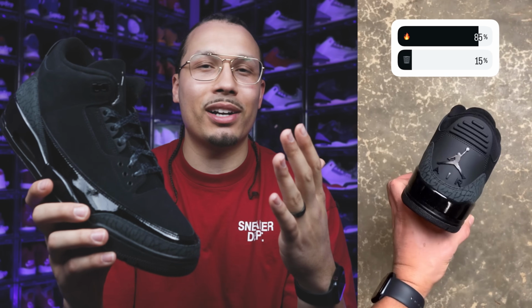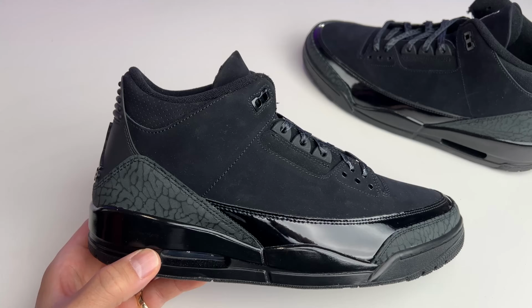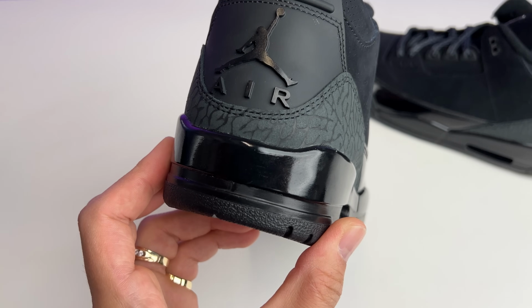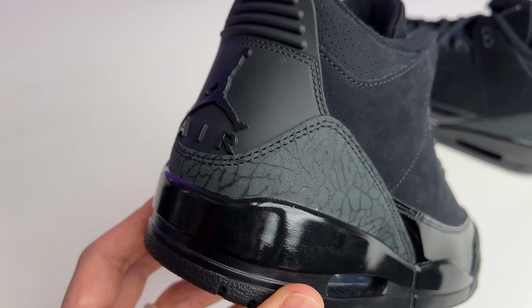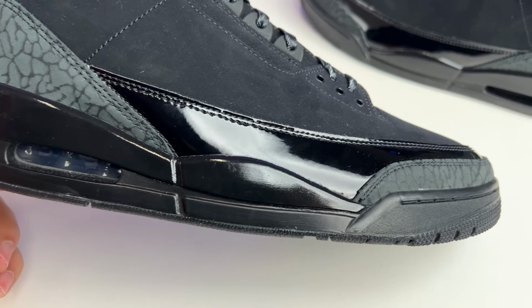I need 3 pairs of these minimum. I already have one. When they come out, I'm gonna get 2 more pairs because this is just a beautiful shoe in my opinion. Some people don't like the patent leather. I know it's missing the Black Cat branding on the back tab. At the end of the day, I know for a fact I'm gonna be rocking these, and like I said, well, I guess technically these didn't come out in 2024, but either way, there's a lot of Jordan 3s that are just great colorways.